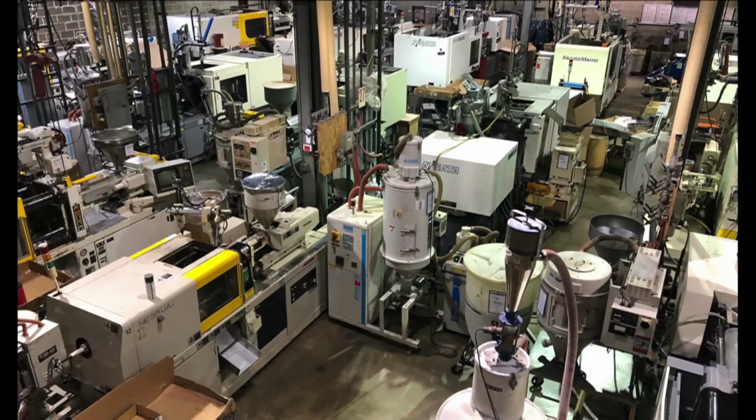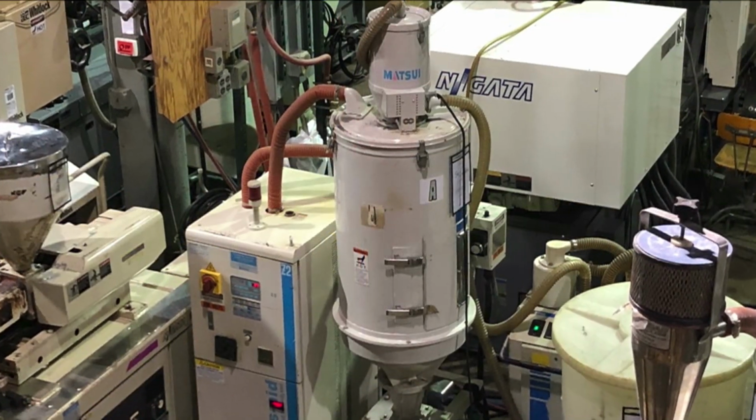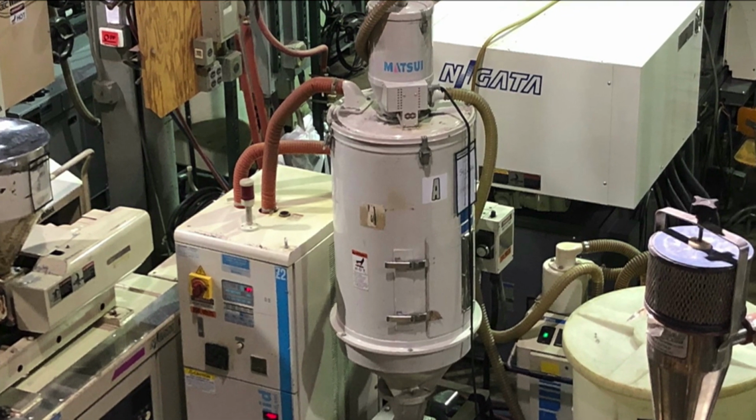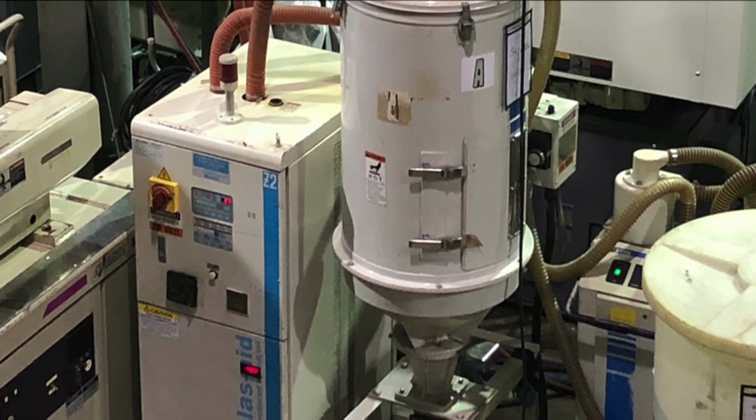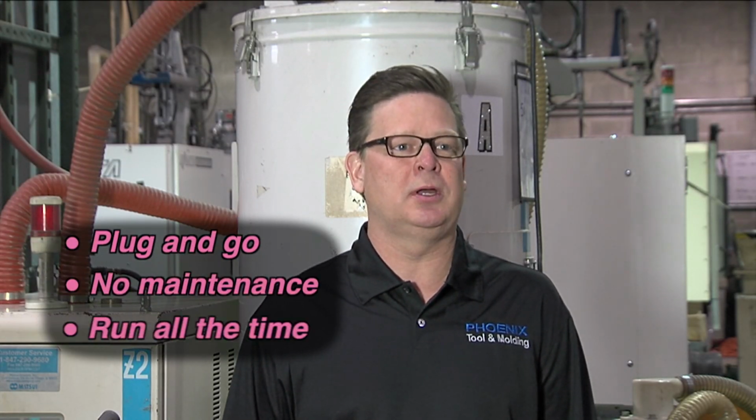I became familiar with Matsui about 5 or 6 years ago. One of my OEM customers that we were building tools for was upgrading their equipment, and they asked me if I wanted their old Matsuis. I said, absolutely. Brought them in here, plugged them in. Virtually no maintenance. They just run all the time.